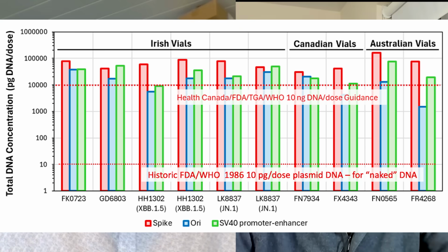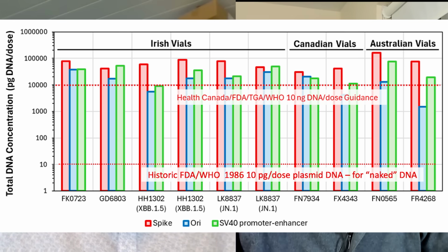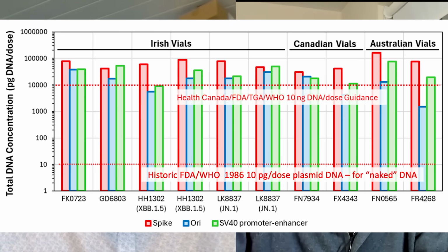And then this is the same as the last one on the right, and it includes the two Australian files. Again, because this is a log scale, if this was in linear, these lines above the dotted, even the higher dotted line, would be going way up into the air. And this time I did put on 1986, 10 picograms per dose. Indeed, you get a tick for that. Excellent. This is great stuff.